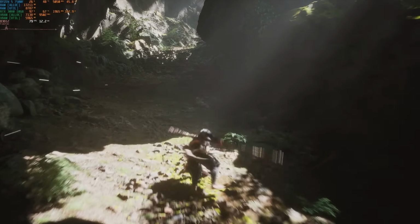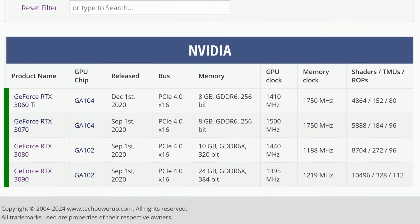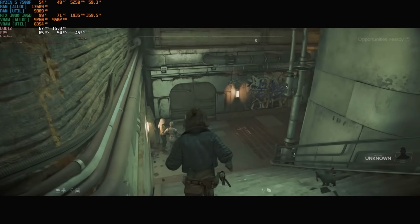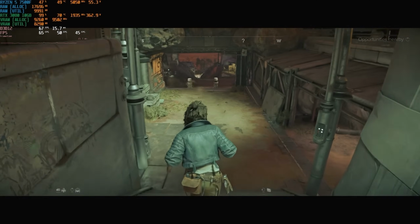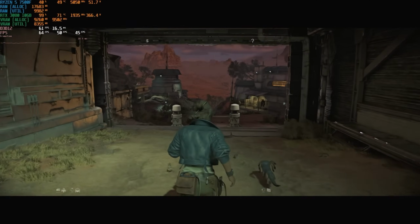Which would be all well and good, but the 3080 was the second most powerful GeForce card just one hardware generation ago, and I'd have hoped for more than a solid 1080p 60. So far, the argument for the 12GB model isn't a very strong one. Perhaps there'll be more of a difference at 4K.